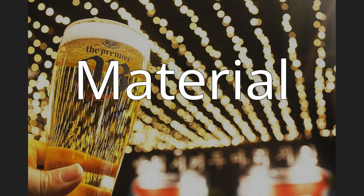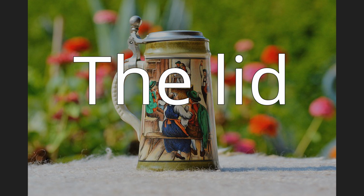The lid. The lids on beer mugs serve as a sanitary measure, especially to keep insects out of the beer. They are usually made out of pewter and are usually equipped with a lever that is in reach of the thumb, so that it is possible to grab the mug and open and close the lid with a single hand. These days, beer mats are usually used to cover the glass or mug when required.